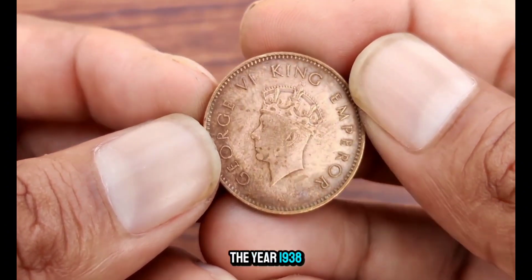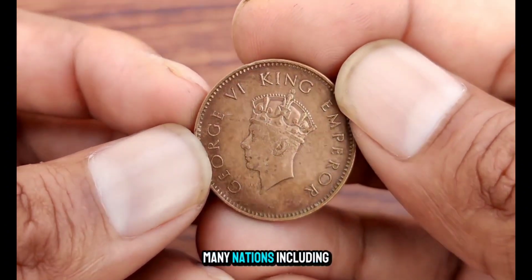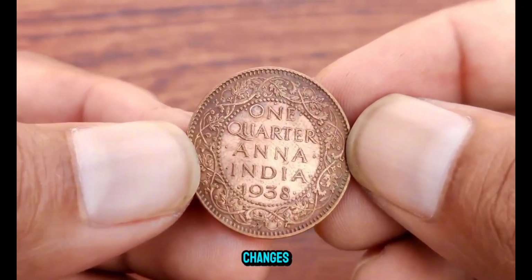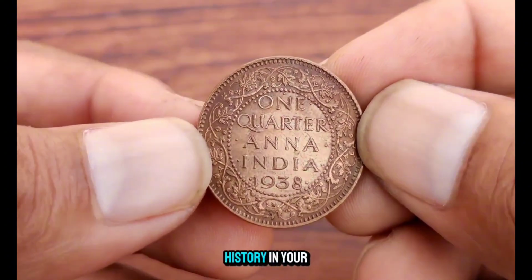The year 1938 also makes it notable as it came right before World War II, a time when many nations, including British India, were undergoing significant political and economic changes. Owning a coin from this period is like holding a piece of history in your hands.